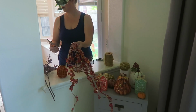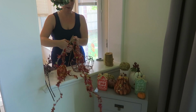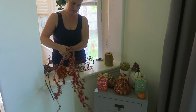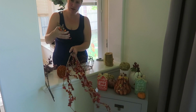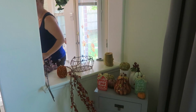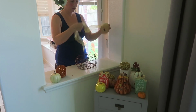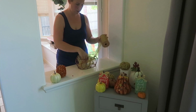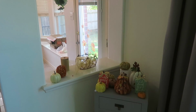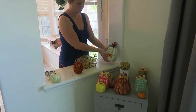So I did not film this part, but I walked around my house looking at what I had and focused really hard on what I thought I would want to put in this area right here. And then I just put it all right there. As you can see, it had nothing, and now it has a whole bunch of stuff. Thank you, YouTube magic. And I'm going to try very hard to just use what's in front of me so I'm not walking around all over the place.